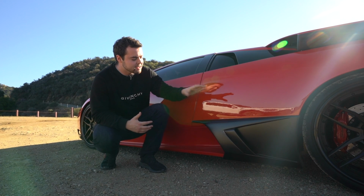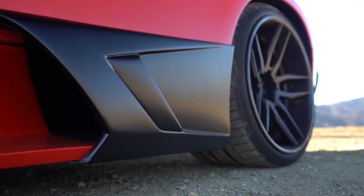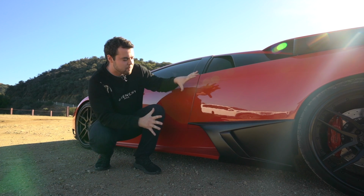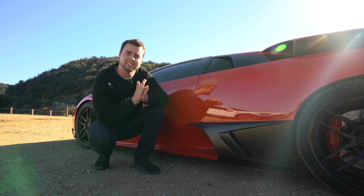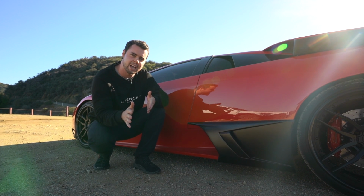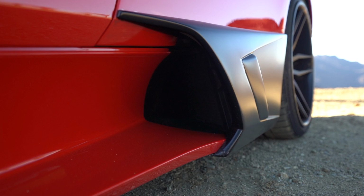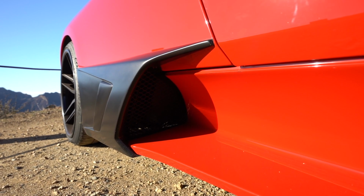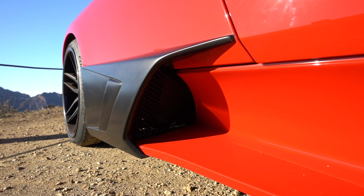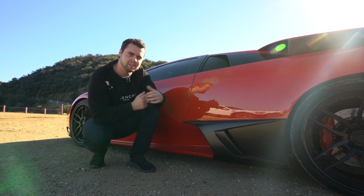Lower down, you'll notice there are vents here as well, but on the LP640, they are very unique. Now, this model has aftermarket side skirts, so it changes it a bit, but on the standard vehicle, on the driver's side, it has an additional oil radiator that requires a high-speed air vent on that side. On the other side, the passenger side, there isn't one. So they're actually asymmetrical, the left side from the right side of the Murcielago.